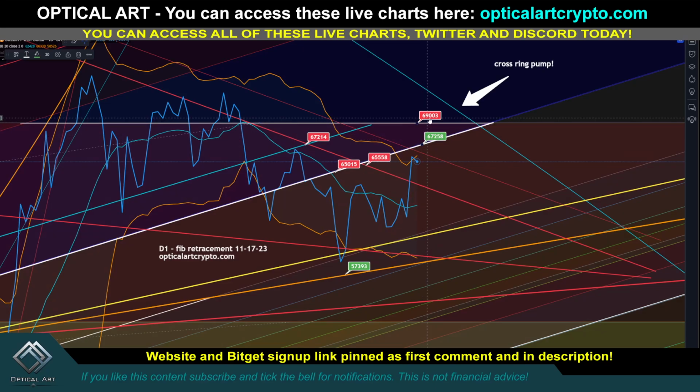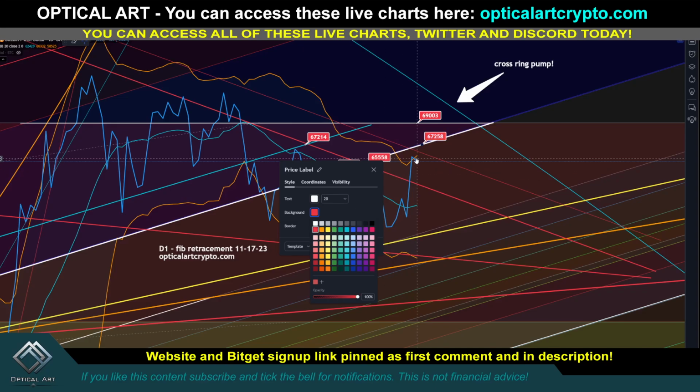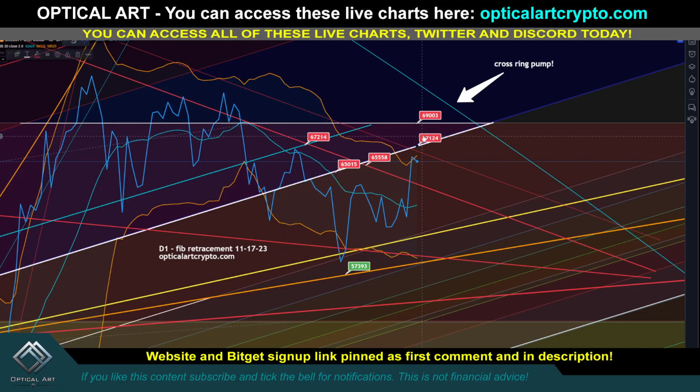And then if we break above 69K, well, we're getting damn close to this ring that we know once we cross it, we are going much, much higher. That being said, until we get above those key resistance levels that I mentioned in the previous videos, this will be an ideal point to short.